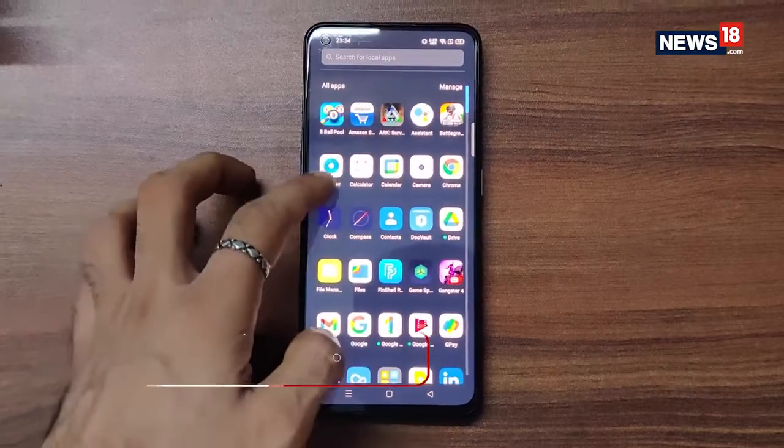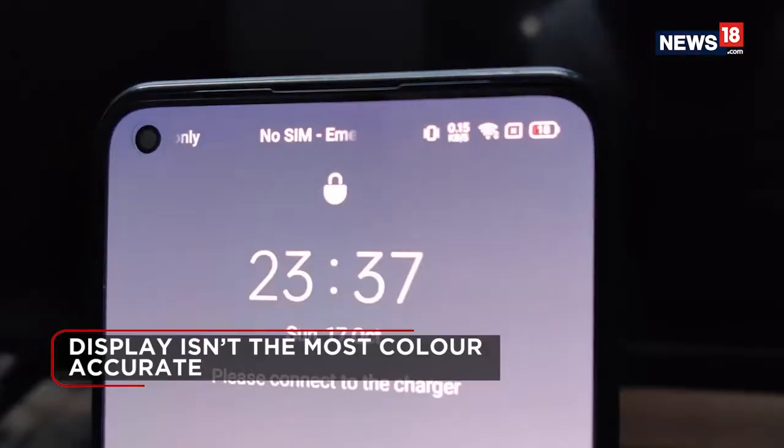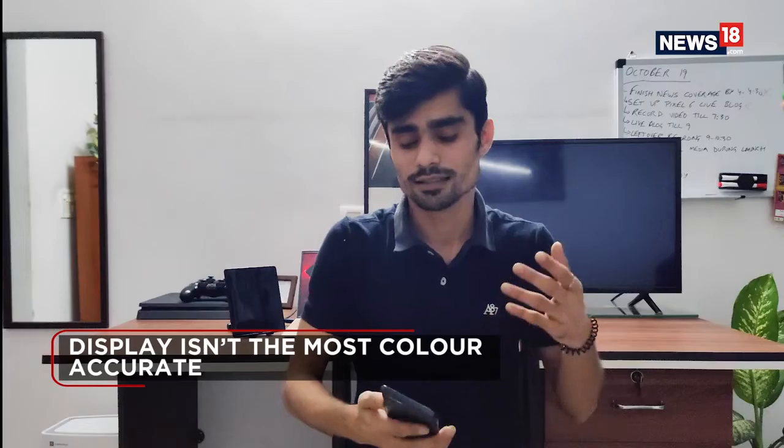It can play YouTube videos up to 4K resolution and has 1300 nits of peak brightness. However, in terms of color accuracy, the display lags a little bit. It's a super smooth and a super bright display, but it's not the best in terms of color accuracy. All in all, it's right up there with the competition in terms of display, if not better.